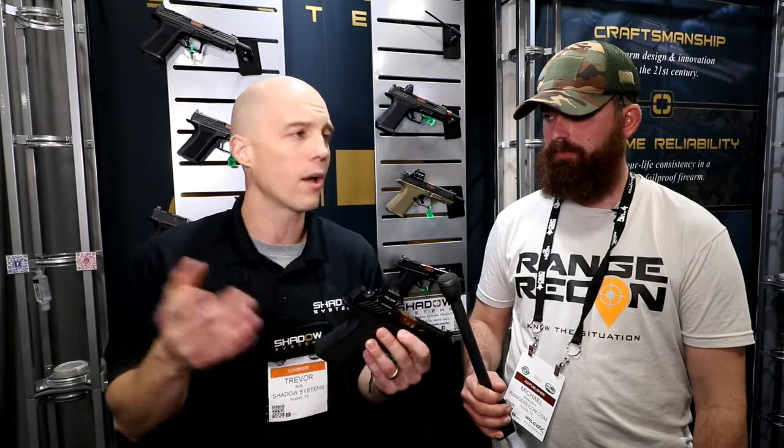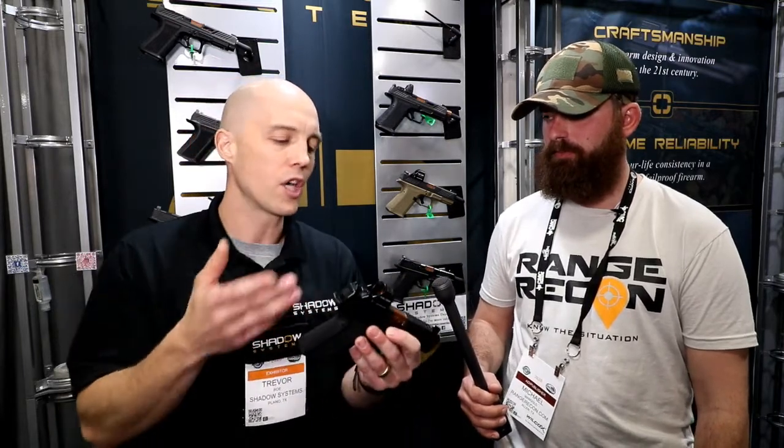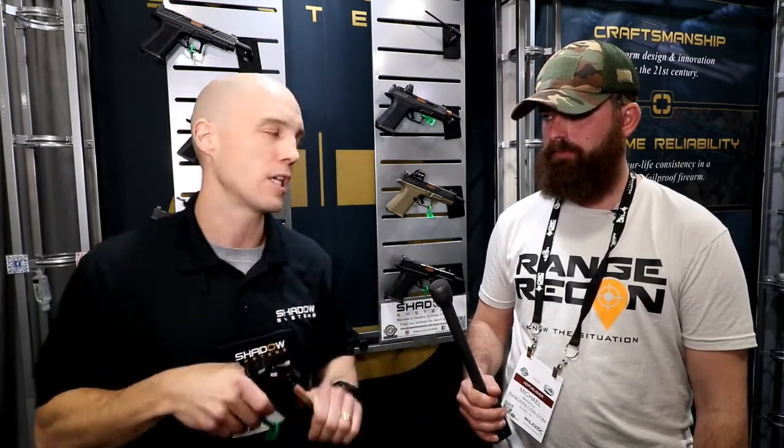So the backstrap system actually changes the angle of the grip. It either raises or lowers the muzzle. So you can tune the frame to match your natural point of aim, and it all comes with the gun. It comes with the backstraps. It comes with a tool to remove them. It comes with a magazine well. It's all part of the package. And considering that the guns start out at about $799, that's pretty hard to beat.